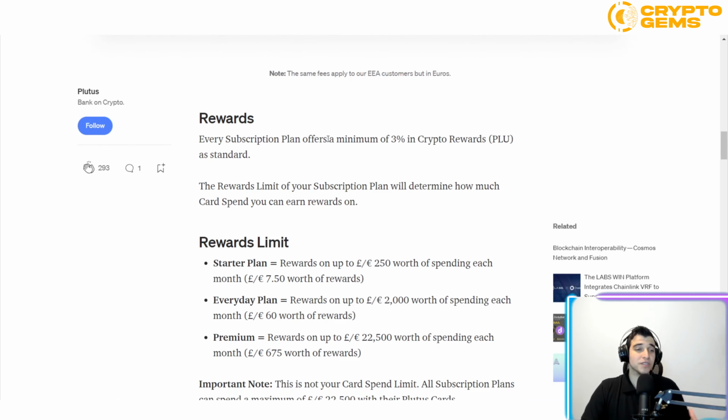Now, every subscription plan offers a minimum of 3% crypto rewards, as you all know, in PLU as standard. Now, the reward limit of your subscription plan will determine how much your card can spend, okay? And you can earn rewards on it.